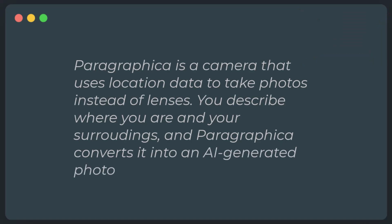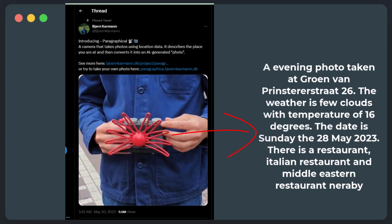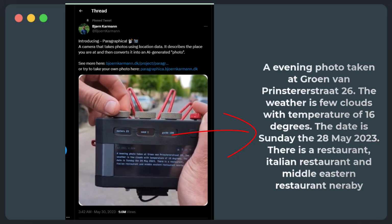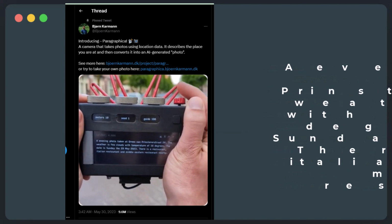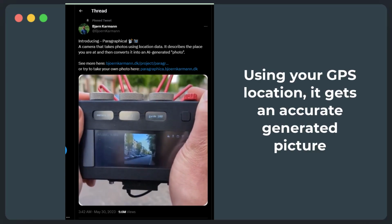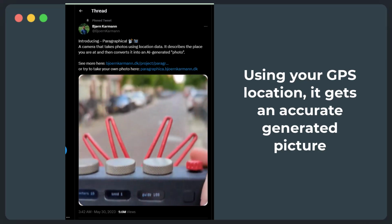Paragraphica utilizes AI that makes lens-free photography possible. So how it works is you pretty much describe your surroundings, if it's like a tree or the weather or what day it is, and then surrounding shops, and then it'll actually utilize your GPS location in order to spit out a really accurate image of where you are based on your description.